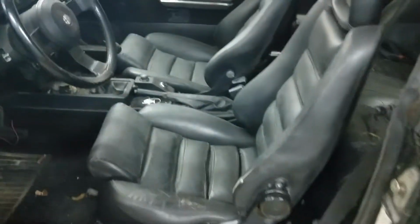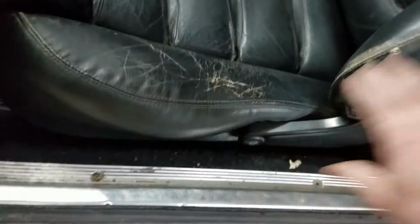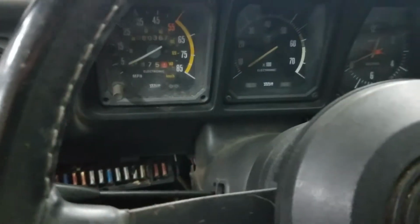The interior is good-ish. It's got original leather seats. There's no split seams. There's no tears in it. Little coloring is missing, but the seats are sound, both seats. The rears are vinyl. Dashboard has typical splits. It has the comical 85 mile per hour speedometer, which really dates the car. Stick shift and so on.